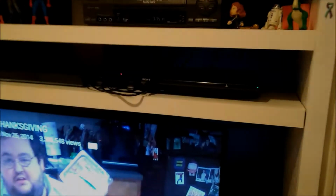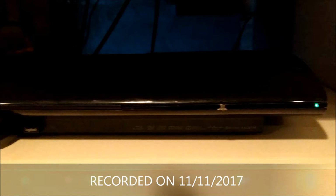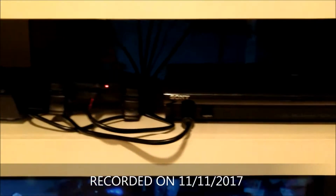Darth Boy, and I thought I'd show you all the setup. As of right now, the PS3 is still working fine. And we also have a new member to the setup family.